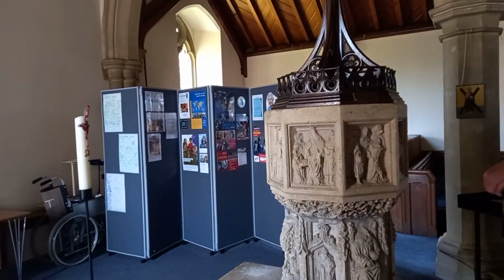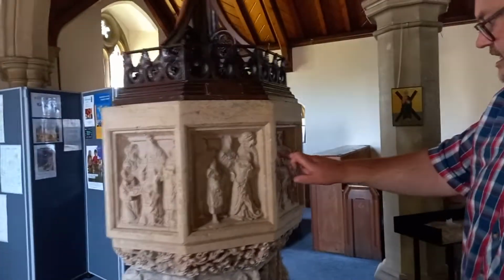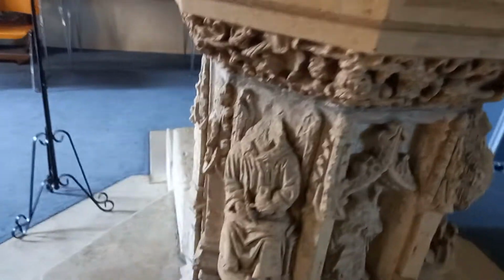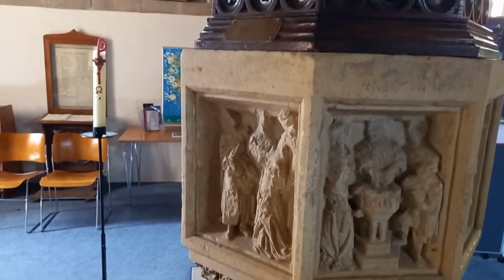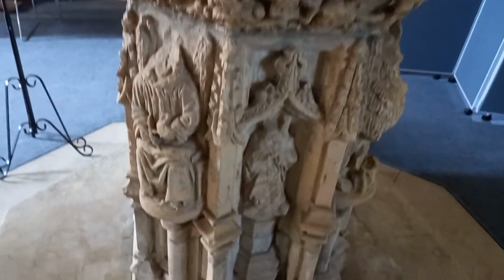I haven't read the blurb, but if we have a look at the font, it's been defaced. Tell us about the font, Mel. Look at that, that one's lost his head. Right, it's actually a 15th century font, and this came from a church up the road.